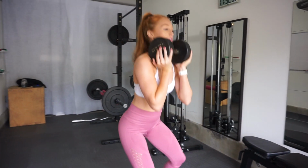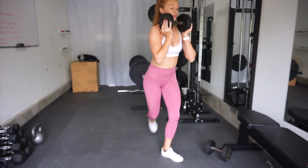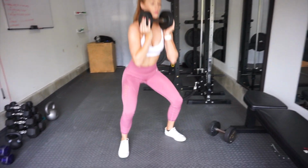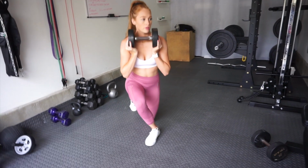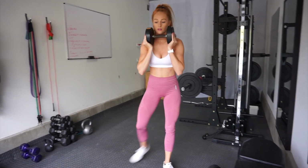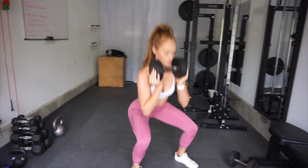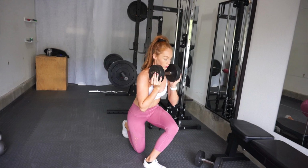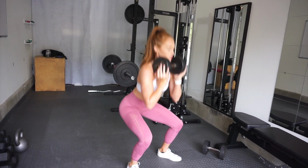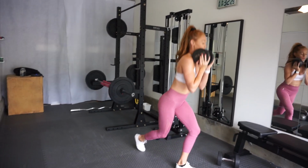Moving into our next single set, so we are doing 12 dumbbell curtsy lunges to squat. So you're only doing 3 sets of these. So you're going to squat and then take a step back and do a curtsy lunge. You want to make sure you're keeping that front knee over your second and third toe. This is going to target your glutes in that outer booty. It is killer. So grab a heavy dumbbell and hold it right next to your chest.